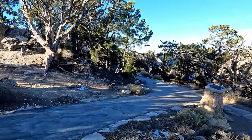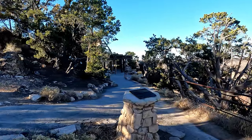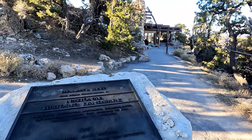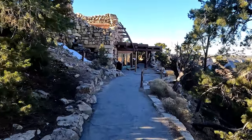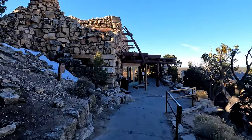Hermit's Rest is another structure designed by Mary Colter for the Fred Harvey Company. It was built in 1914 at the western terminus of the road here on the South Rim. It serves tourists as a rest stop. The Grand Canyon Conservancy has a small souvenir shop as well as a snack shop in the building. It was designated as a historic landmark in 1987.